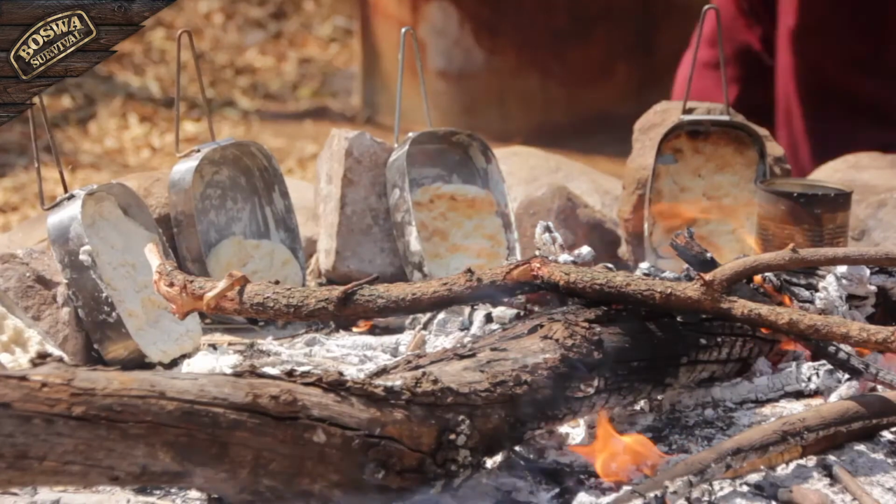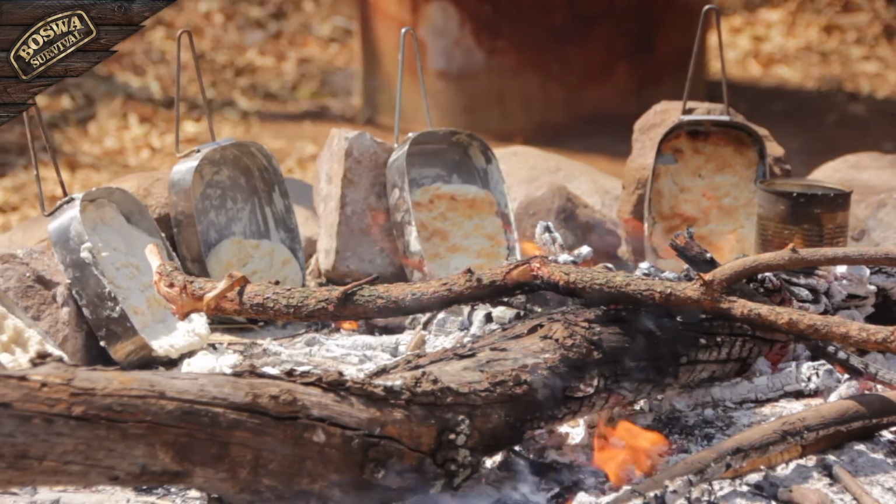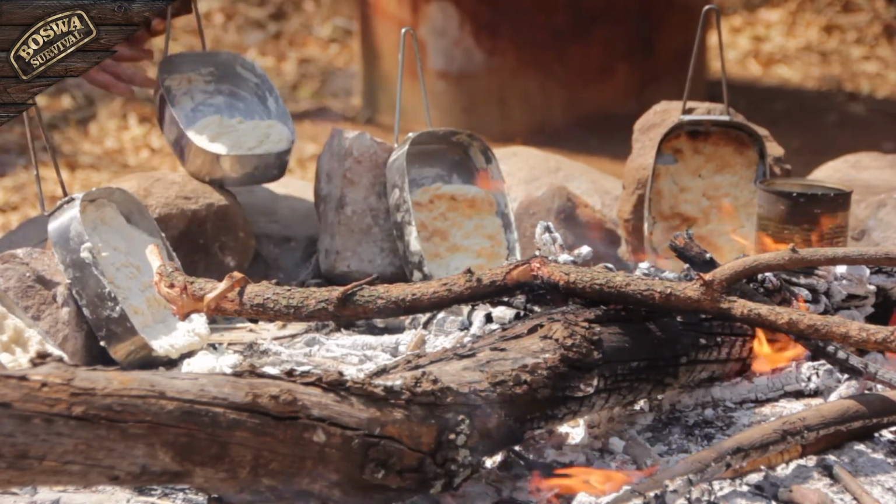A fun session on the course is when the students learn to make bannock, which is a Scottish name for fire bread. Bannock is easy to make, it is delicious, and it is an absolutely amazing skill that opens the students' eyes to what the possibilities for food are in the wild.